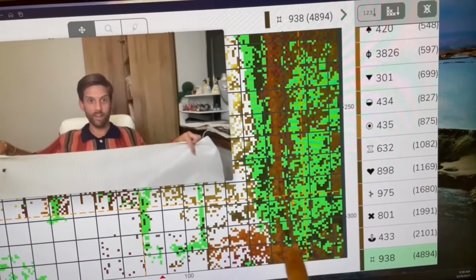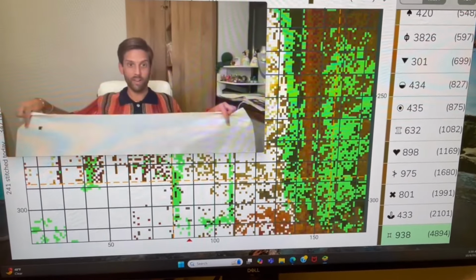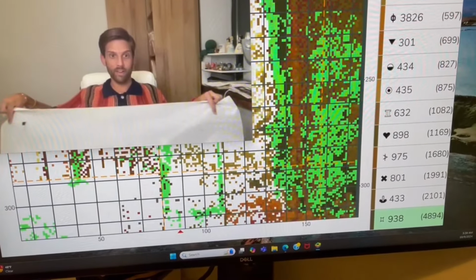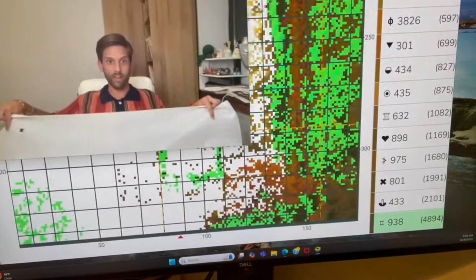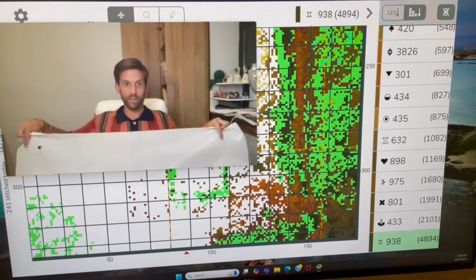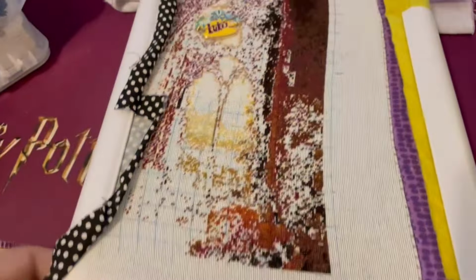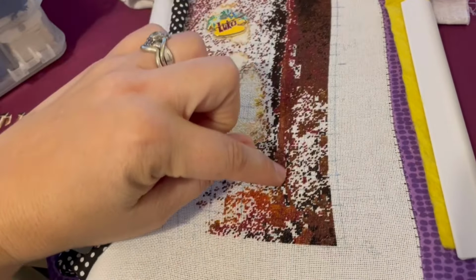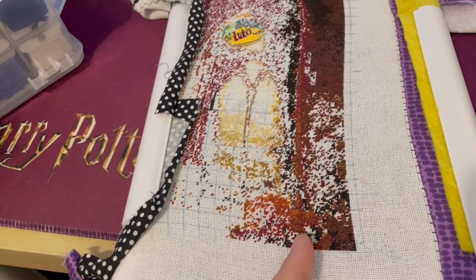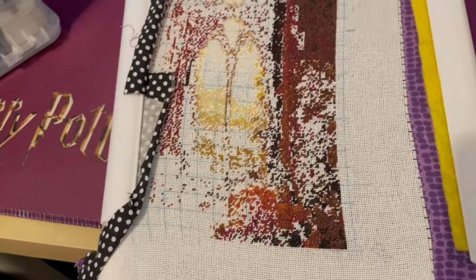Anyway, it's all green, which means all of this. So I'm doing this little column and then 1, 2, 3. So these 3.5 columns, everything else in here is 938. So I'm just going to fill that in without having to look at Pattern Keeper, and it's going to go so much faster. So that is all the way here and over. You've got this square and then 1, 2, 3. So this line right here, all of this is 939. Yay!